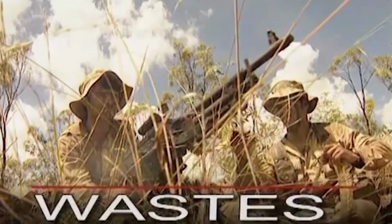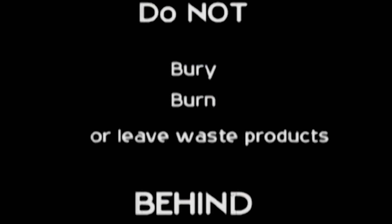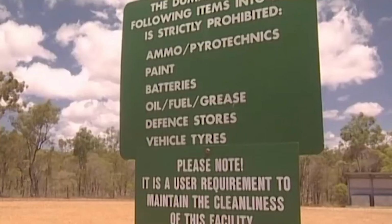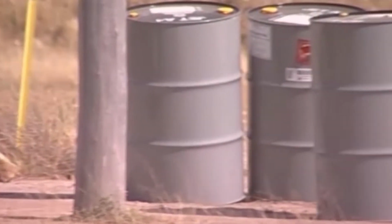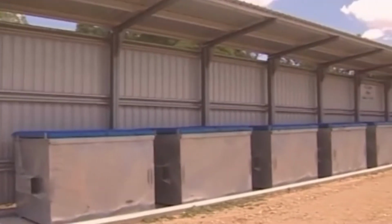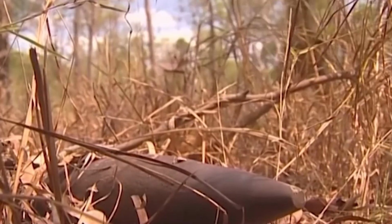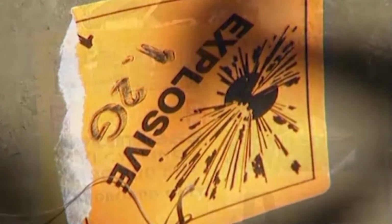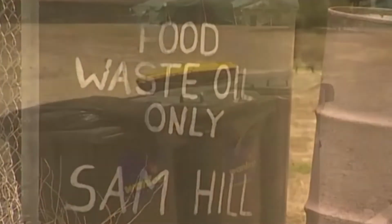It's inevitable that a military exercise will produce waste products, and effective waste management is an integral part of environmental management. Do not bury, burn or leave waste products behind. Take all rubbish, including food scraps, packaging, old targets, oils, fuels and batteries with you and put it in designated waste collection facilities. Never bury any ammunition. Plan carefully prior to the exercise with an aim to minimising waste production. Remember, minimising waste also makes good economic sense.